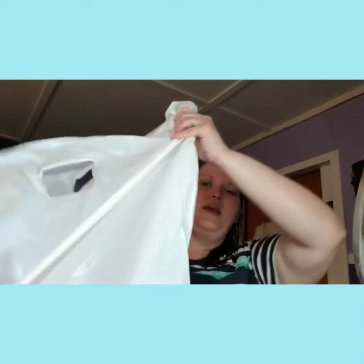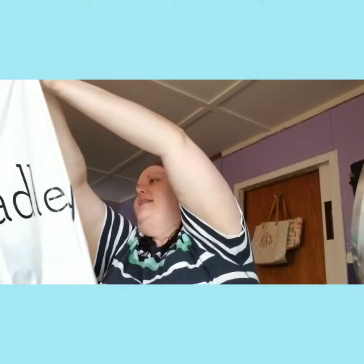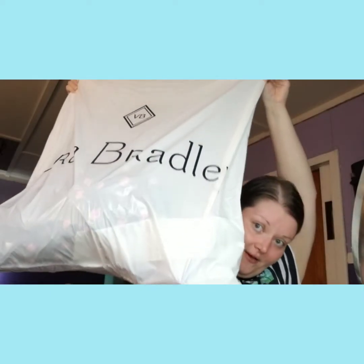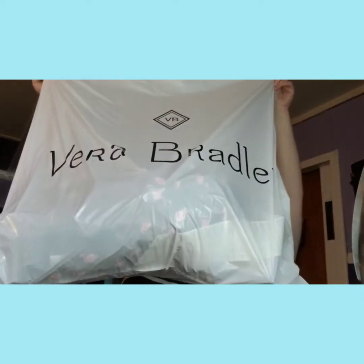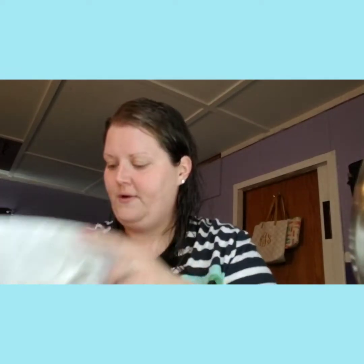So this is a big, huge bag that I walked out with. On this side, it says Vera Bradley. Literally, this bag is what I walked out with. And it was so heavy, I could barely carry it. So we're going to see if I can position myself.